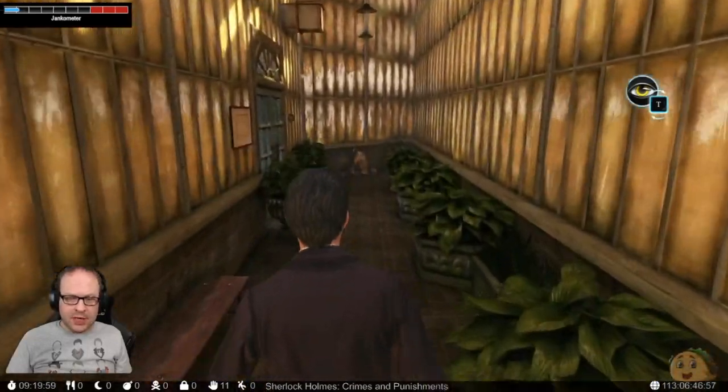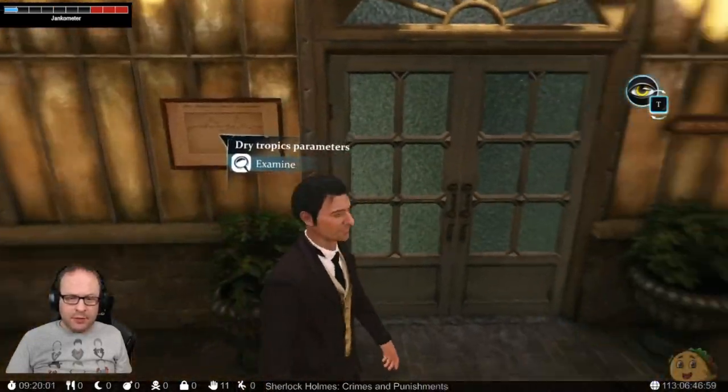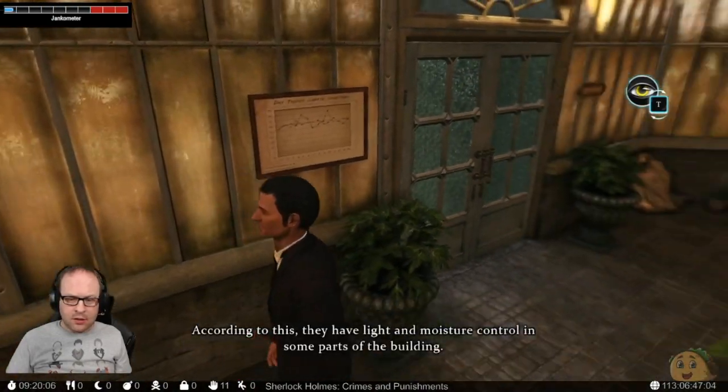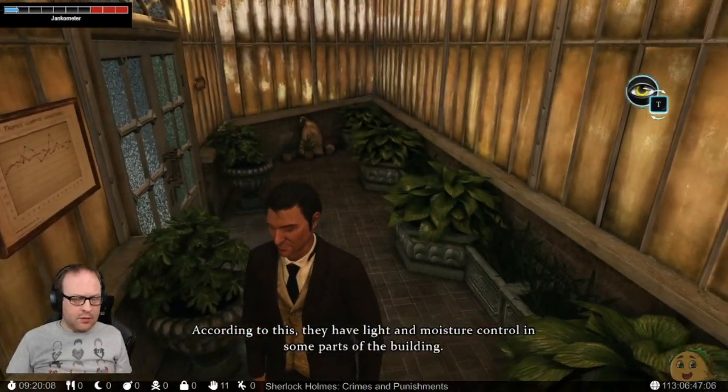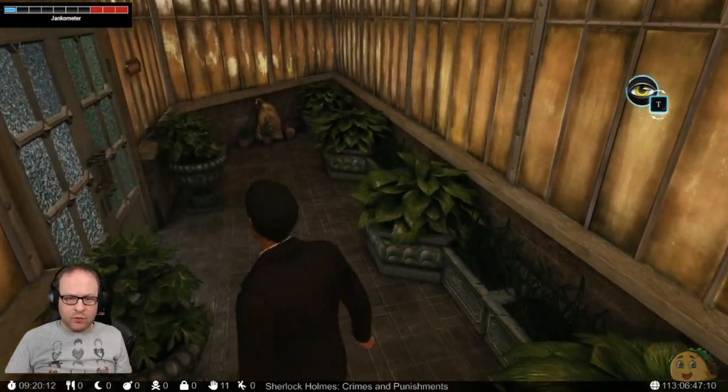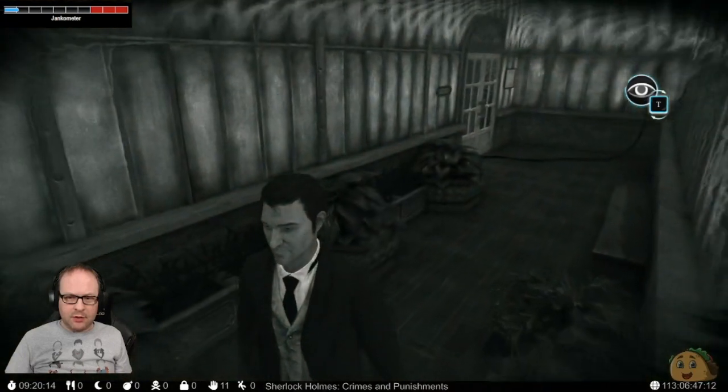I remember him saying, I don't know why he gave it to me, but he did. According to this, they have light and moisture control in some parts of the building. It's 100% caterpillar time.